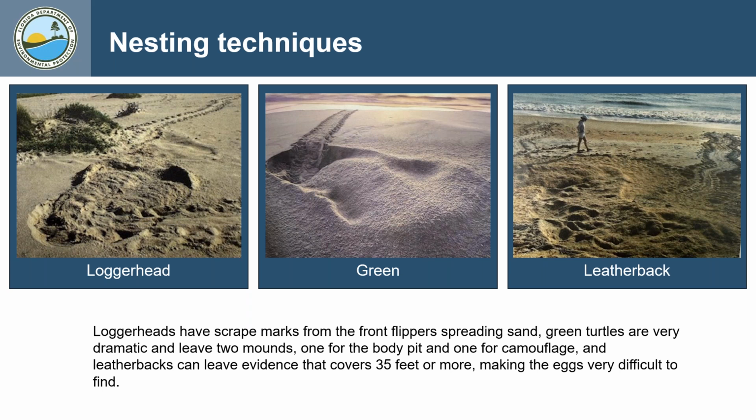And if you think the tracks of a leatherback look like a tractor, then the nest looks like it's been treated with a tiller and a plow. A leatherback may make several false nests within the nesting attempt and will end up camouflaging a large area. They rarely abandon their nesting, even with humans in sight. And the sheer size of their nest makes egg finding difficult, which may take a long time.